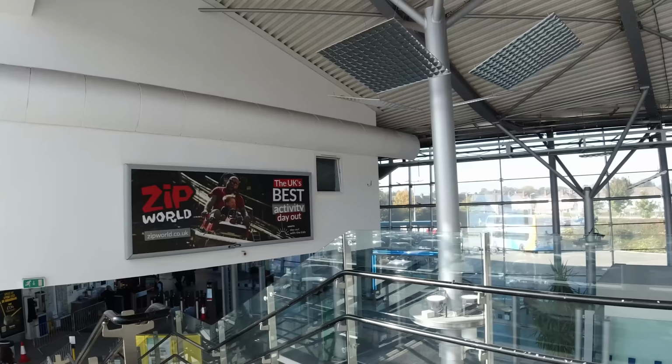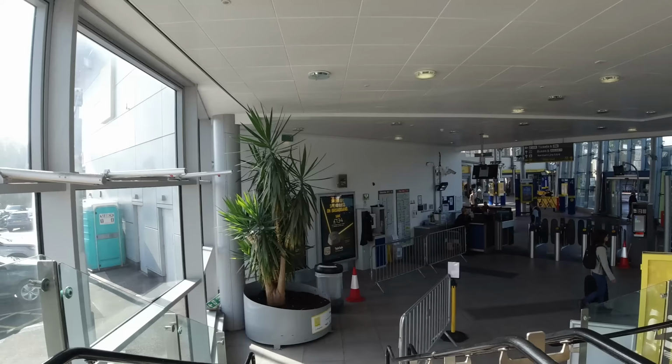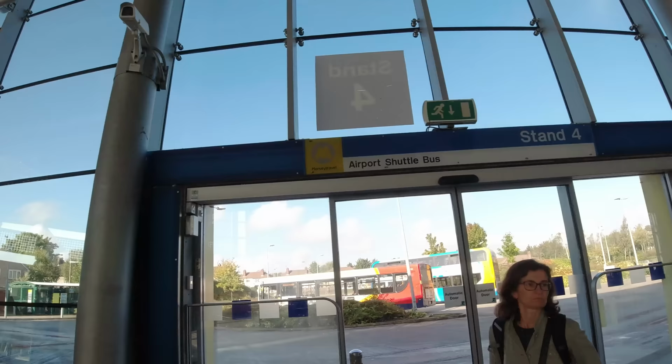Now we need to show our tickets at the exit as well, by the looks of it. A nice touch with the giant pot plant, I thought, which is much better looking than its neighbours, the see-through bin and the traffic cone. The manned ticket barriers are just here, and after proceeding through them, you're basically out into the main concourse with the bus stands directly ahead of you. Stand 4 is the airport shuttle bus stand, again clearly marked here, and the timetables for services 80A and 86A are located just to your left.